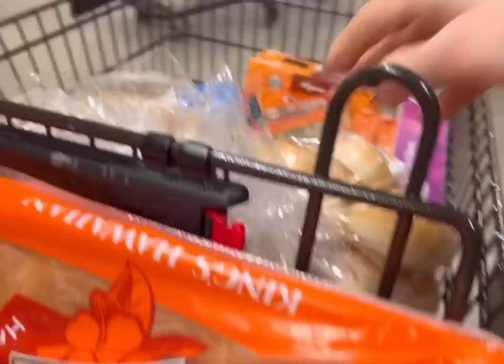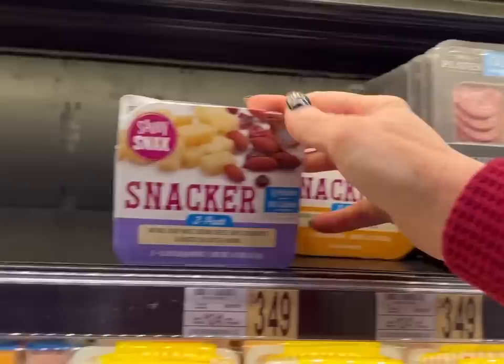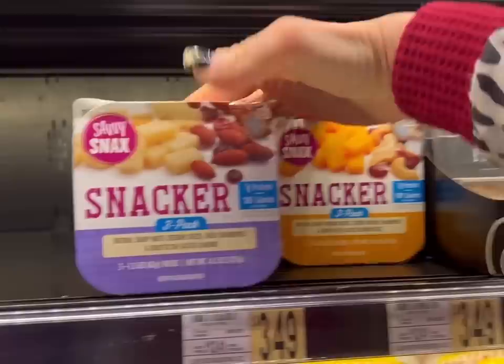Okay, I wrote snack packs down. It's like my thing I eat for breakfast. I don't even know what it's called. And I don't see them here. I know Walmart has them, and I love a good excuse to go to Walmart. Yeah, I definitely don't see them here. Okay. They're kind of like this, actually. This is a different brand, but this is the exact same thing. Okay, I'm gonna get this. Sweet!